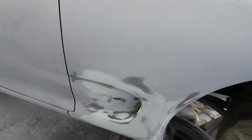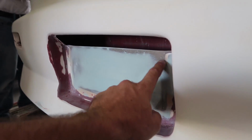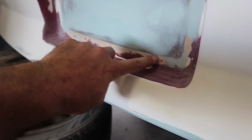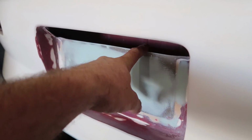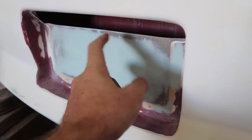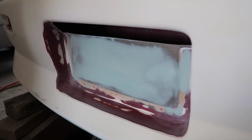I think that's gonna look awesome. Nice and smooth and sleek. So I had them fill the plate in here. This was cut. You can see where it used to end around here. There's nowhere to mount the plate unless you screwed it to the bash bar inside. So I've gone ahead and closed that off. Now I can actually mount a license plate on here nice and cleanly.